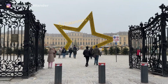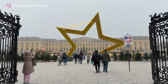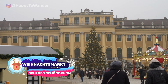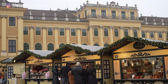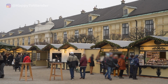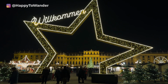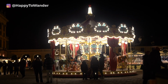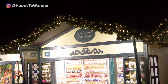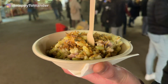Leaving the city center, another standout Christmas market, and one of my personal favorites, is the Christmas market at Schönbrunn Palace. With one of the most spectacular backdrops in Vienna, this newly revamped Christmas market is home to 90 decorated stalls spread across the palace courtyard, with an adorable star-shaped entryway, a handful of funfair rides, and plenty of stalls selling ornaments, gifts, and classic Christmas market treats.